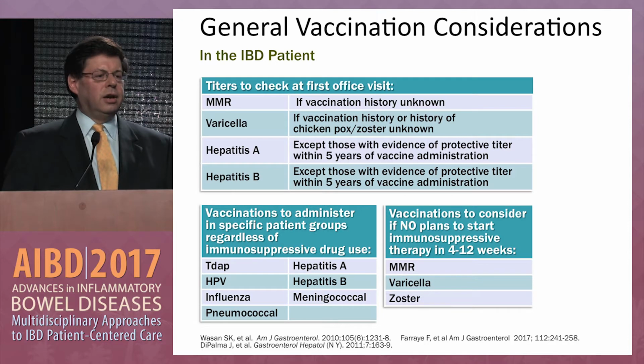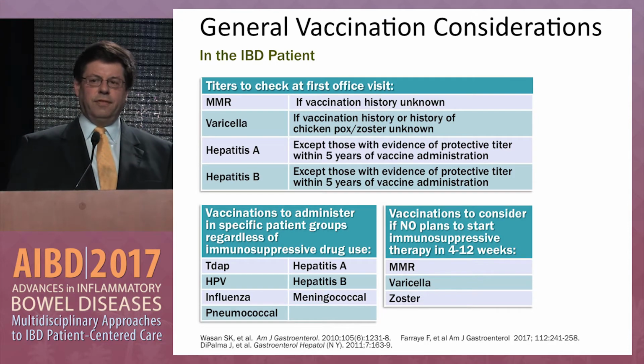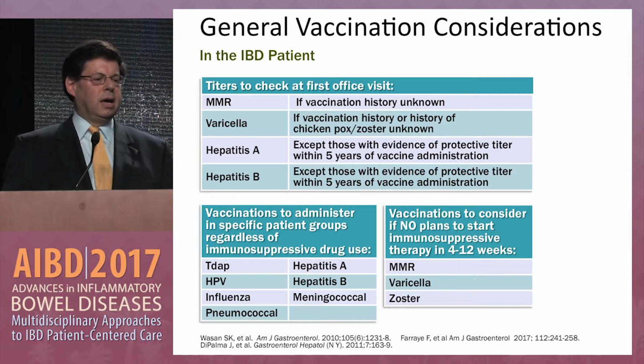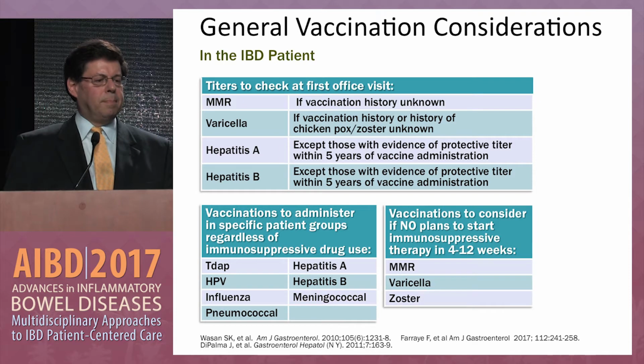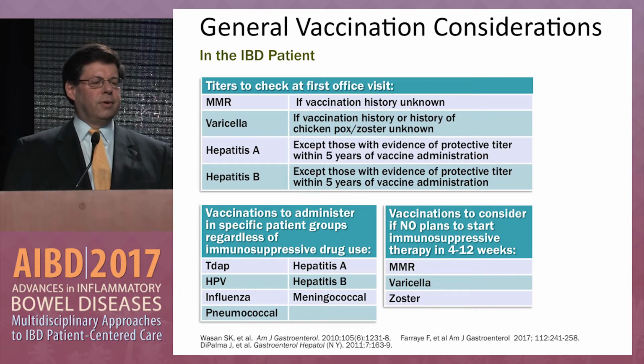So check titers in the office if you're unsure if an individual's been exposed. MMR, varicella, Hep A, Hep B. Vaccinations to give to specific groups regardless of the immunization status: Tdap, HPV, influenza, Hep A, Hep B, meningococcal in the correct individual. And then those that have potential live virus: the MMR, varicella, zoster.